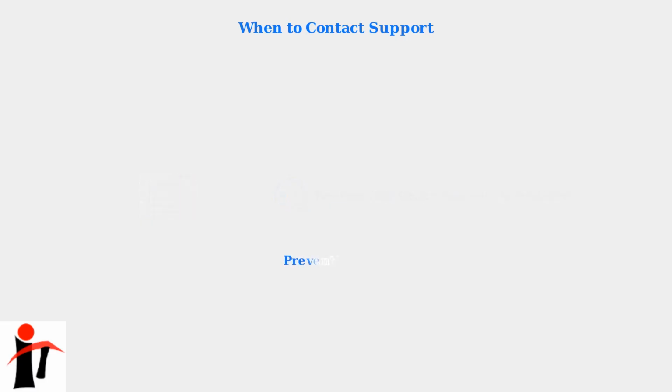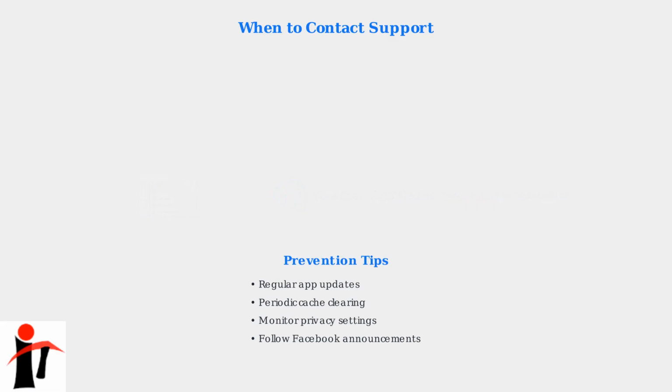To prevent future search issues, maintain regular app updates, periodically clear your cache, review privacy settings, and monitor Facebook's official announcements for known issues and maintenance updates. Following these troubleshooting steps systematically will resolve most Facebook search history issues. Start with the immediate solutions and progress to advanced methods only if needed.